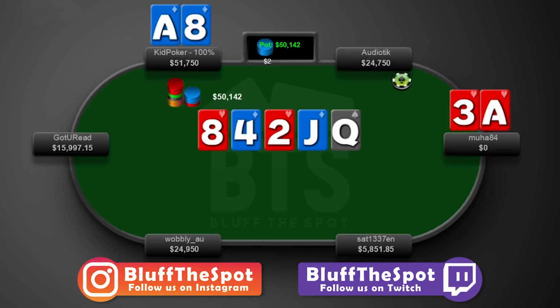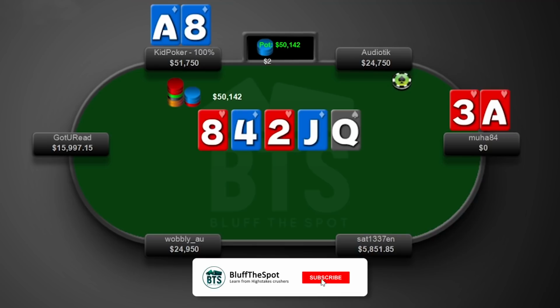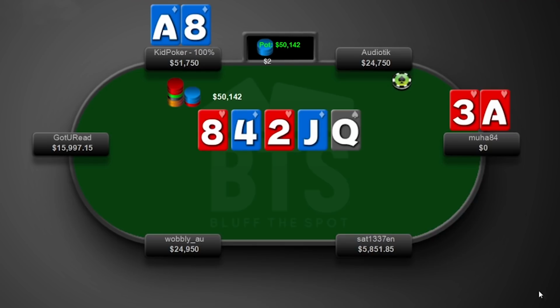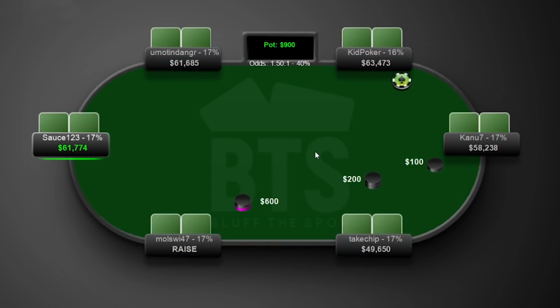So I'll give Muha a 7 out of 10. I thought it was a very fun play. I'll give Daniel a 6. You know, he definitely overplayed his hand a little bit. He could have just checked back the turn or called a check-raise. This is like a typical live poker mistake. But very fun hand. All right, next hand.